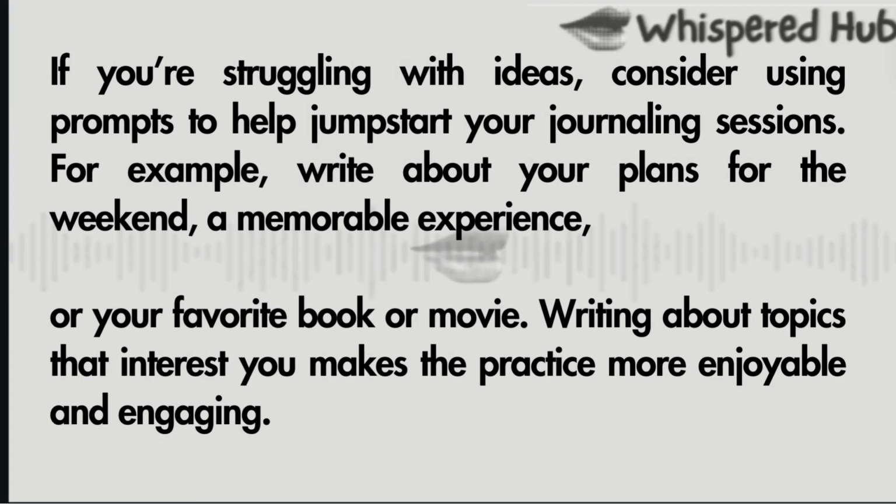If you're struggling with ideas, consider using prompts to help jumpstart your journaling sessions. For example, write about your plans for the weekend, a memorable experience, or your favorite book or movie. Writing about topics that interest you makes the practice more enjoyable and engaging.